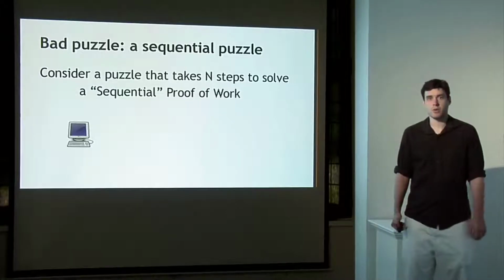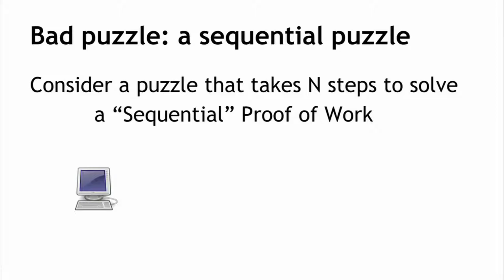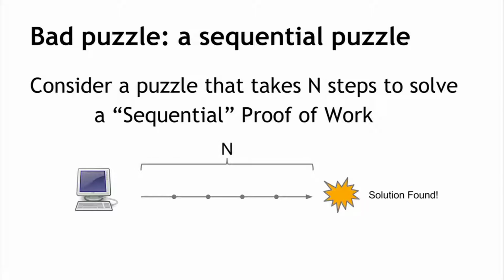Now, to illustrate this point, let me show you an example of a bad puzzle that doesn't satisfy this requirement. Consider a mining puzzle that takes exactly n steps to find a solution. There are examples of puzzles like this. I don't need to go into details though, but consider these a sequential proof of work. A miner would be able to find one of these proof of work solutions by computing n steps in order in a sequence. Once it reaches n steps, it finds a solution.